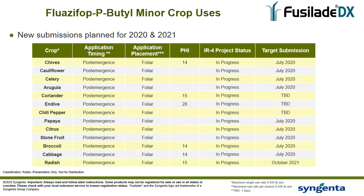For next year, they're going to submit for radishes, and then the other three crops, coriander, endive, and chili pepper, are still to be determined. But a lot of activity going on here. We're getting closer to finalization of these labels, and hopefully we'll be seeing some uses come out on the other side in the not too distant future.